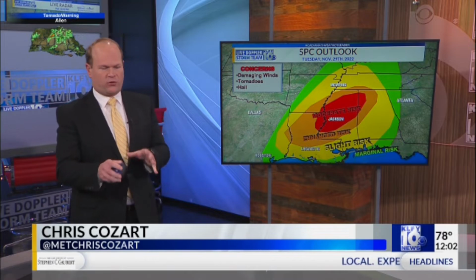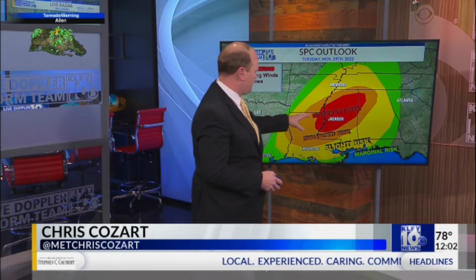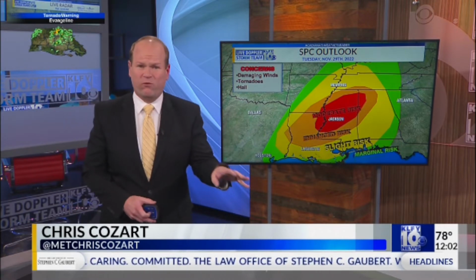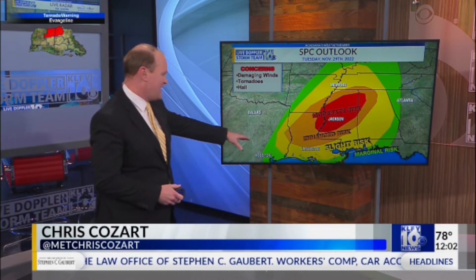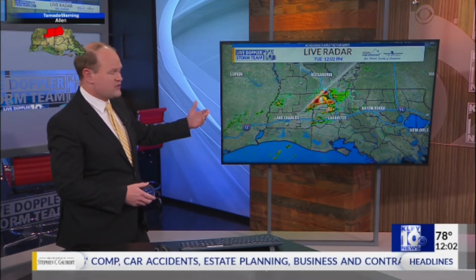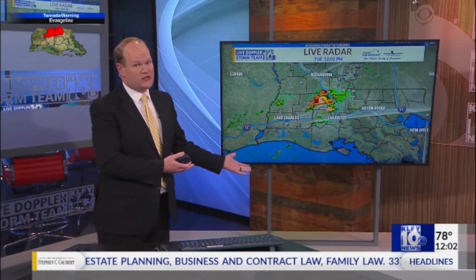The higher threat, the greater threat for severe weather will be across really central Mississippi. Moderate risk in place from the Storm Prediction Center. That's a level 4 out of a 5. Here in Acadiana, we're level 2 to level 3. Overall, our risk is on the lower side. Doesn't mean that we won't see any severe weather.